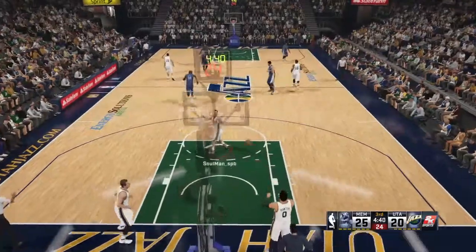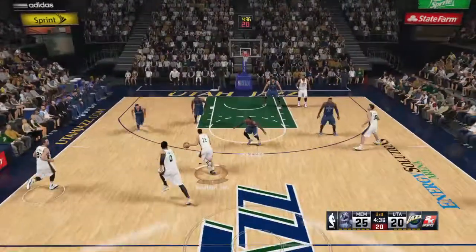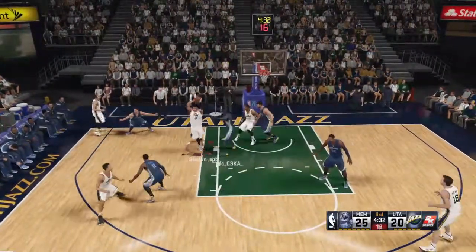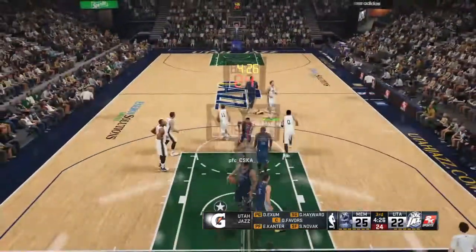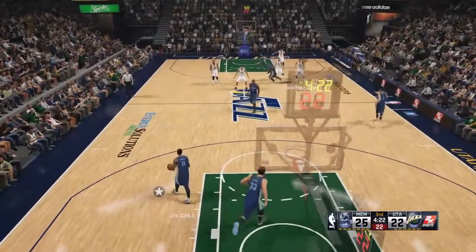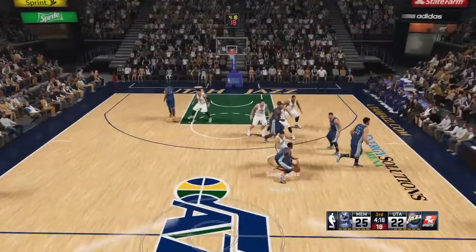Third quarter action getting rolling right now, brought to you by Gatorade, all fueled up and ready to go. Here's who's on the floor. So on the floor for Utah, they've got Favors. Steve Novak is out there with Enes Kanter. It's Hayward, and it's Exum in the 1 spot. And with that shot, the Grizzly lead is cut down now to just 3 on the bucket from Novak.